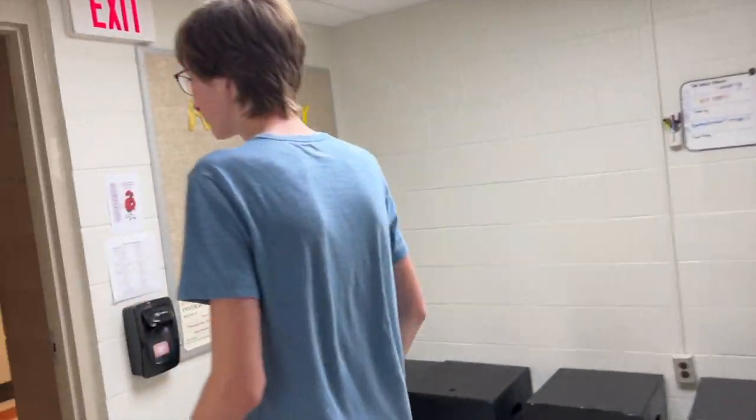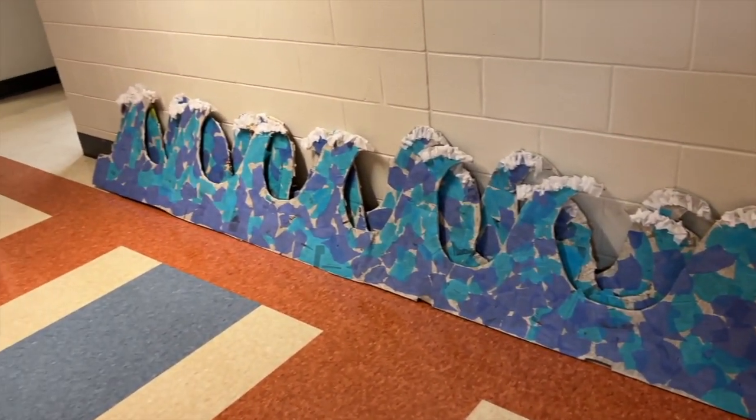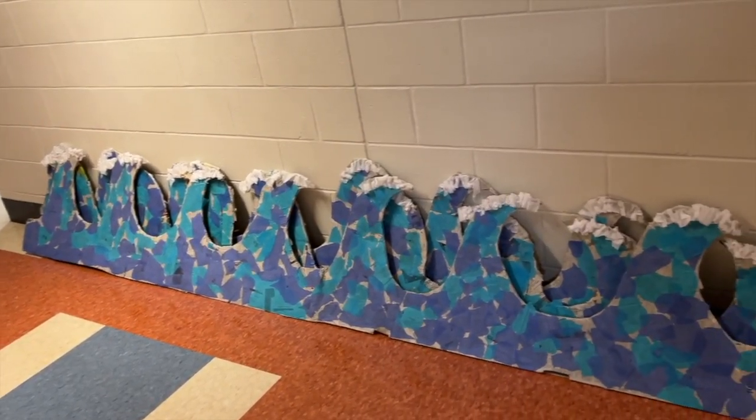So now we'll take a look at the chorus room where all of our music rehearsals happen. Through here, you can see some disassembled set pieces. These are also slowly being worked upon.